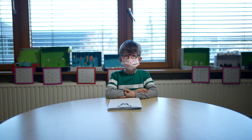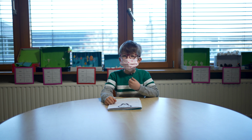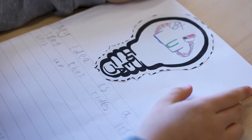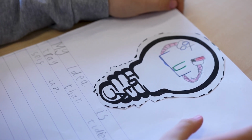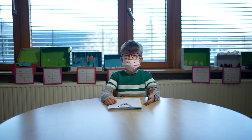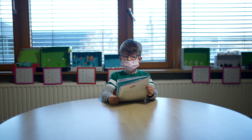The learner profile is 5 things that helps us be a better learner and person. The 5 things are being a problem solver, an inquirer, an adaptive learner, a responsible citizen and a communicator. My idea is a tray that tidies itself up.